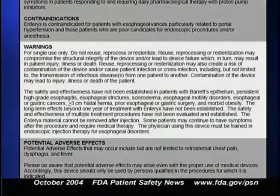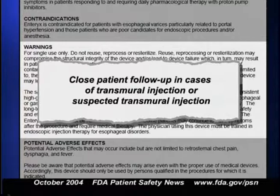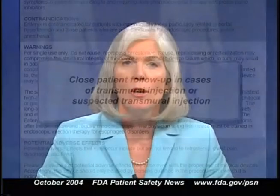The firm will also be updating the product labeling with a warning statement and additional recommendations for close patient follow-up in cases of transmural injection or suspected transmural injection. You can find a copy of Boston Scientific's letter on our website.